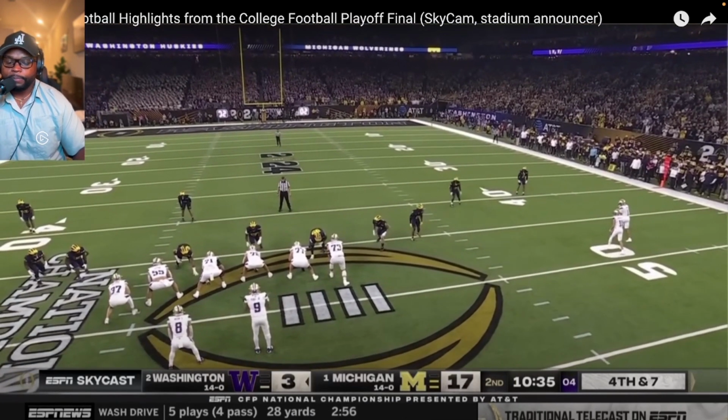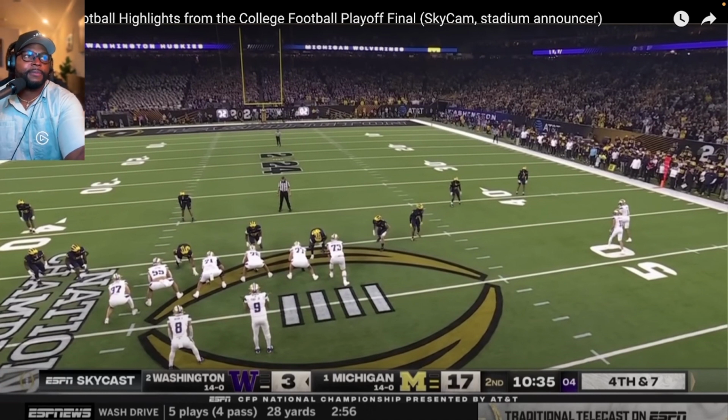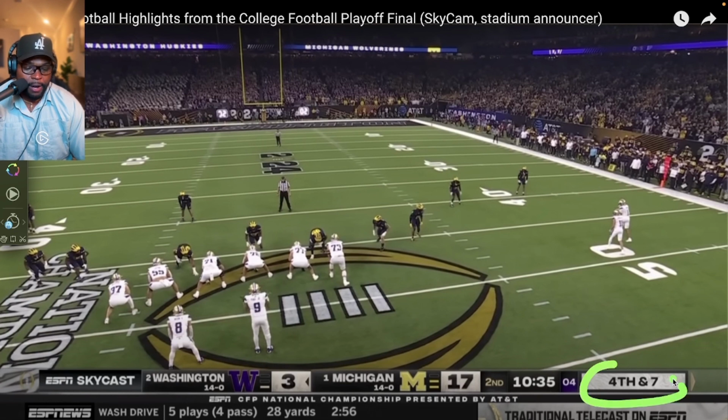Here we go. All right. 4th and 7. Let's do this, all right? 4th and 7. We know it's 60 protection. It may be 70. There may be 7 in protection. What's your call? Okay, let's look at the defense.